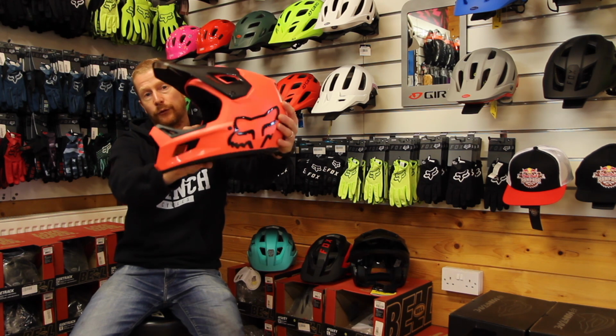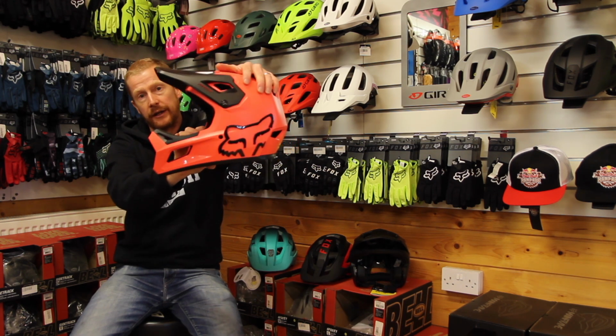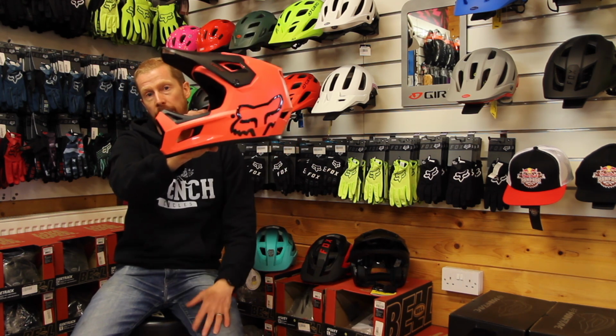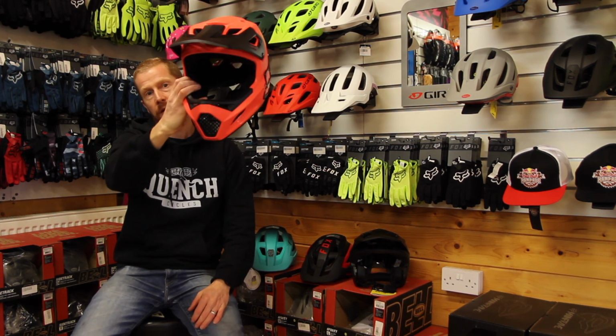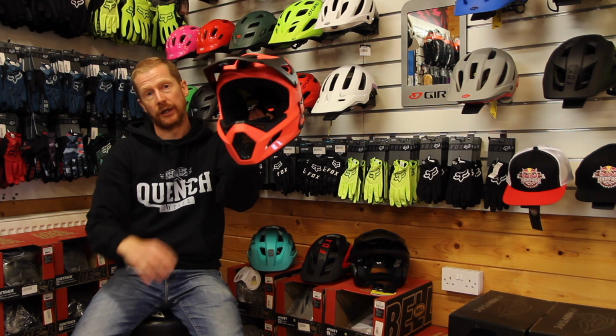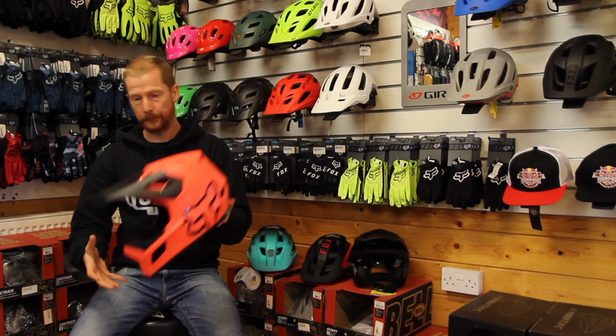Loads of different options with a full face, from polycarbonate shells like this, right through to full carbon fibre, and obviously prices vary accordingly. But a full face lid is really kind of the highest level of protection you are going to get on a crash helmet.